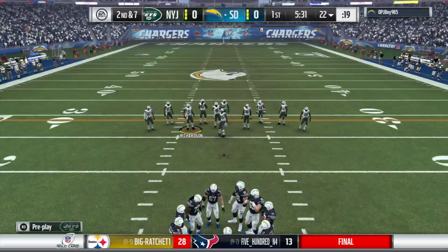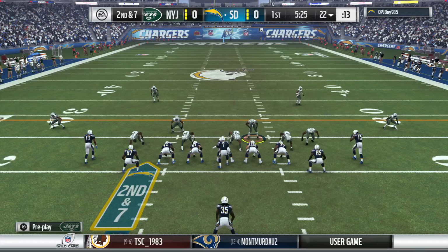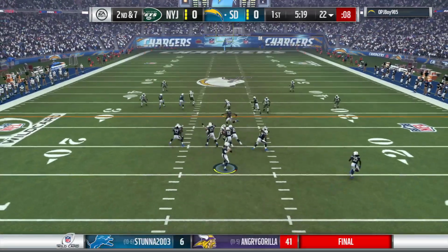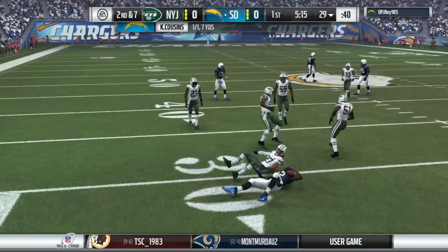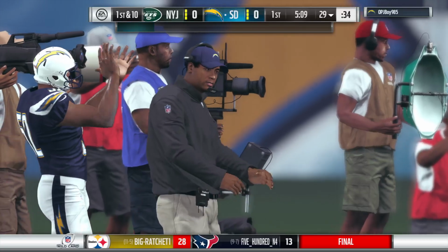And after the play on the ground, that brings up second down here. Cousins now on second down. Caught out left side by Robinson. And he'll get to the 29-yard line, brought down there. 7 yards there, good enough to move the sticks.